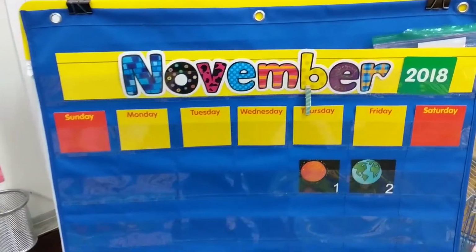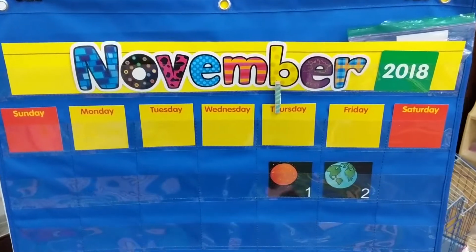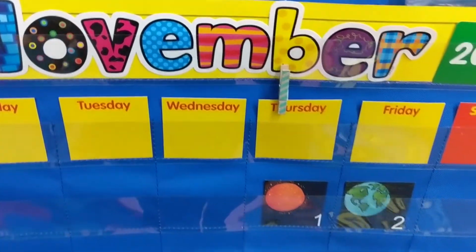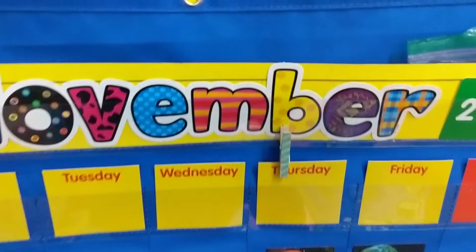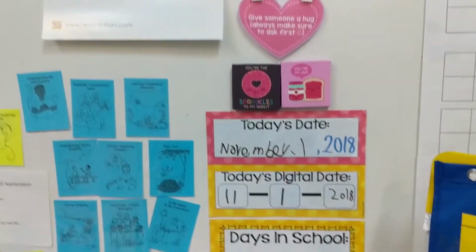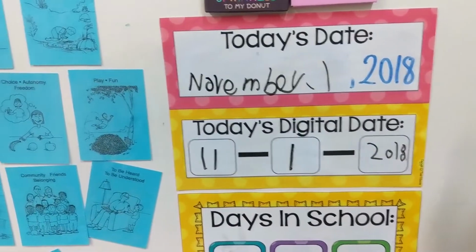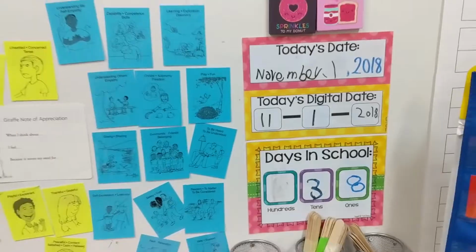Happy November 1st. Already put in the date for tomorrow. So we are ready for tomorrow because it is after school. End of the day is ready. Our calendar is up to date. This is not ready yet for tomorrow, but I'll have the kids do this tomorrow.